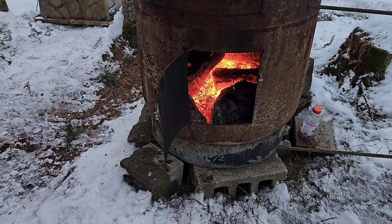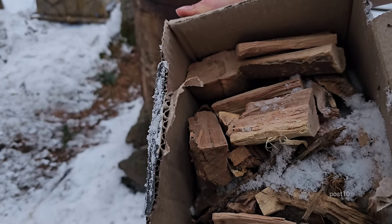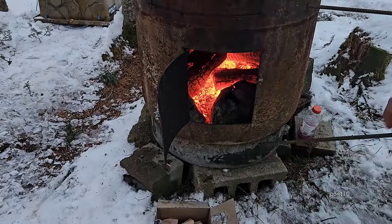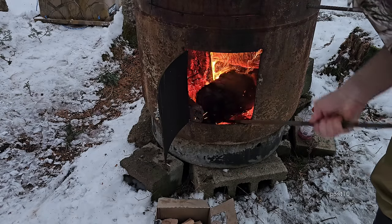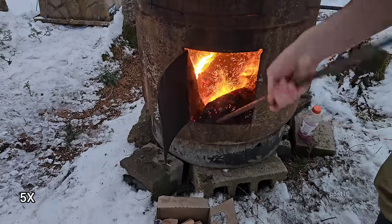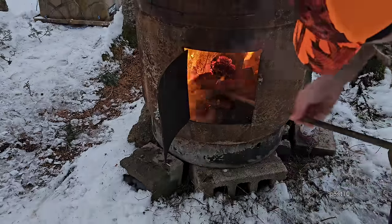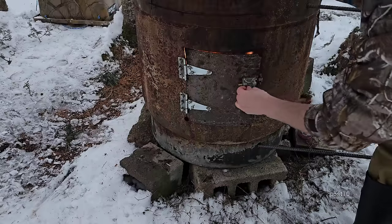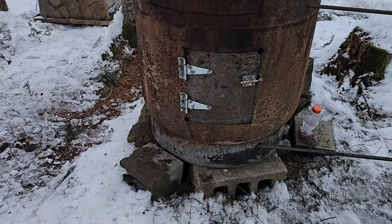Now it's time to throw the smoking wood in there. So basically this comes from an apple orchard when a tree gets sick, old, where it doesn't really produce apples anymore, or when they have to do trimming. They'll sell the apple wood. So let's stir this around. Get some nice red embers to put it on top of. Good enough. All that smoking wood in there. Time to shut the door, smother the fire. Nice. And just leave it like that for the next 2 to 4 hours.